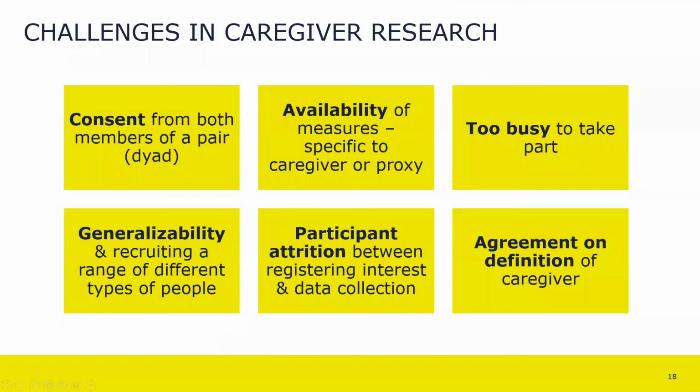Thanks, Mark. So in the interest of time, I'm just going to focus here on the challenges that we haven't necessarily touched on already in the discussion today. Some of the challenges that we have faced in our experience of conducting caregiver research, the first one is obtaining consent from both members of a pair.